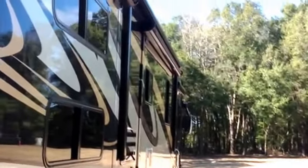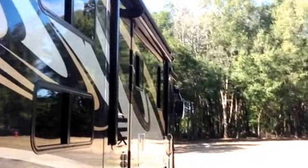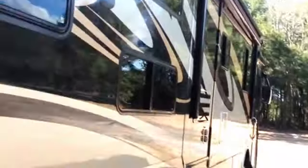I don't send the key fob remote out, and so it has never been used. It goes on your key ring. You can push a button while you're sitting out, having a cold one, and the awning will come out.